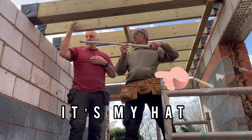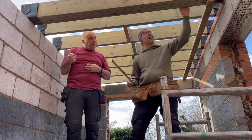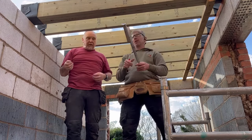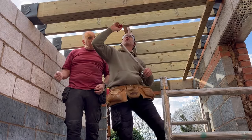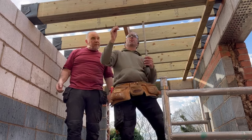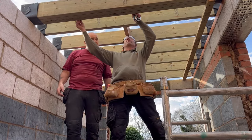Now this triple is in place and centralising. I've just cut three noggins now to go in here to keep this parallel. Centralising this in my block work now, block work to block work, which is the centre line here. And because it's going to be a metre wide, just come across here now 500 off my centre line.